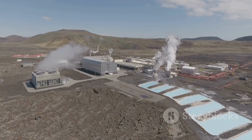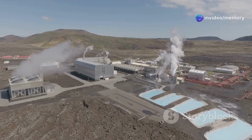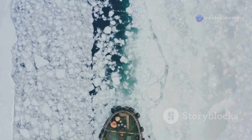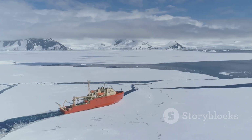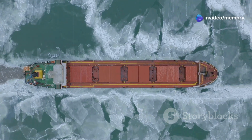Rare earth elements are crucial for modern technologies and renewable energy applications, making them highly sought after globally. Moreover, the Arctic thaw is opening up new maritime routes, specifically the Northwest Passage through Canada and the Northern Sea route along Russia. Routes that could significantly reduce shipping times between Asia, Europe and North America.